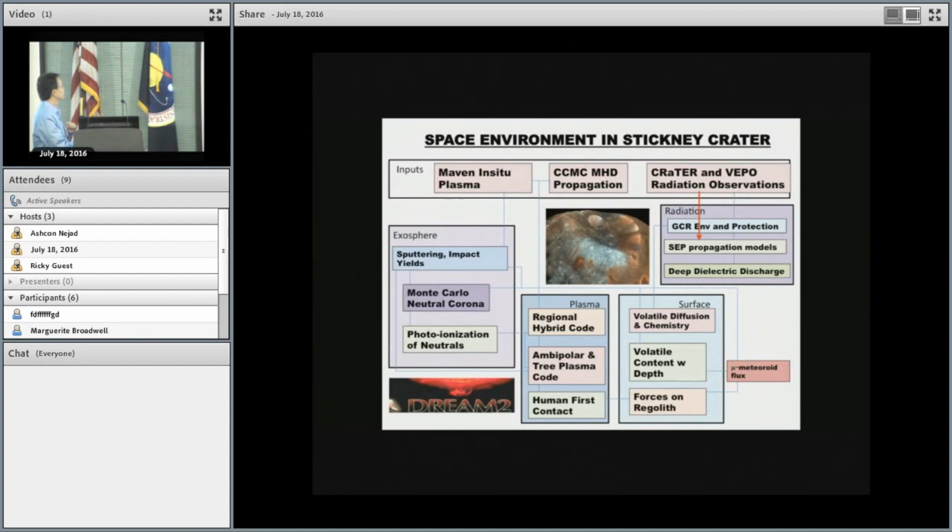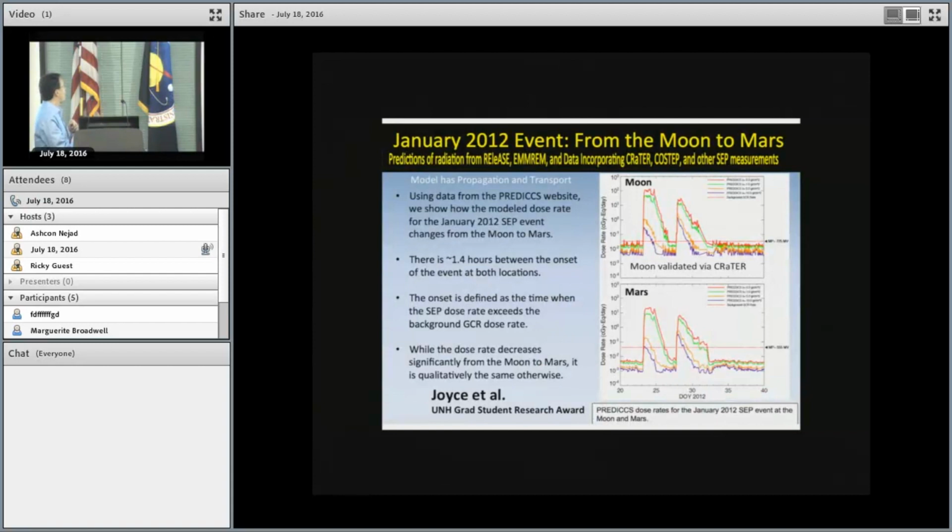Propagation of solar energetic particles. Our radiation team, led by Colin Joyce, actually put in a nice paper. They use their model, it's called PREDICS, and there's a long name for it here, but they're able to take crater validated predictions of dose rates and propagate them out to Mars. And what they were finding in a January 2012 storm is that you can get a solar energetic particle event measured at the moon. You can actually sense it at Mars, but it's a relatively lower value.